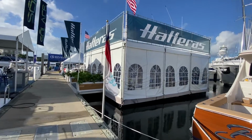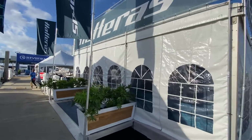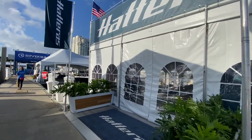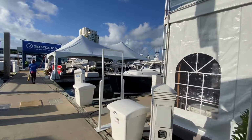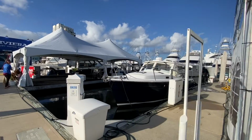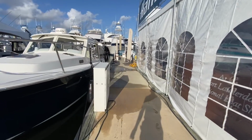Nice to see Hatteras here. There's whispers around the docks that they're going to be making some big announcements soon. Hopefully that means new models. It's been a little quiet since the acquisition of that company by Johnny Morris.